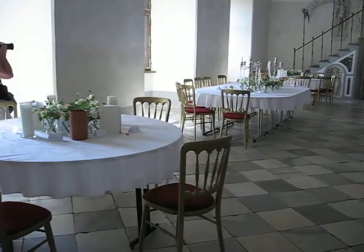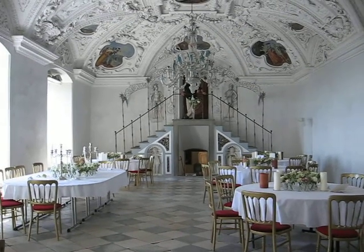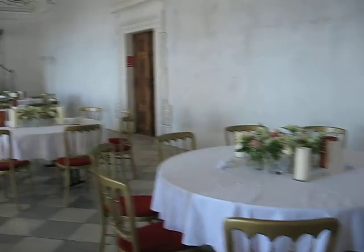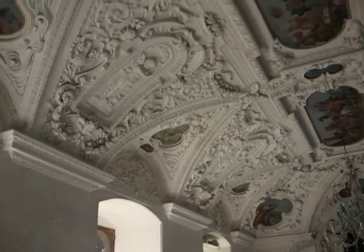Obviously there was a big party here just a little while ago. I know the actual owner of this castle got married just a few days ago, so these must be leftovers from the wedding. But just astounding.